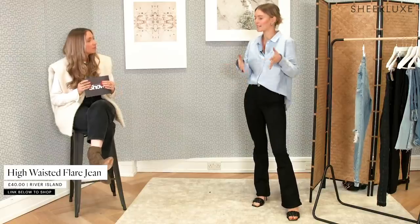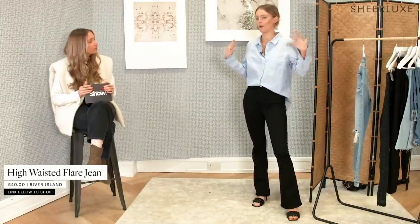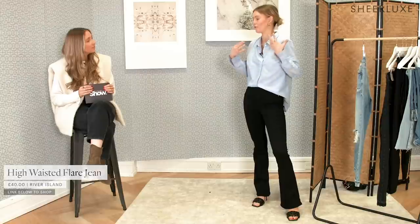How would you style these? I think I'd definitely go for a pair of heels if you really want that maximum leg elongating effect. And then just to balance out the volume in the bottom, something a bit more oversized on the top. So a shirt like this would be great, or a cool boxy jacket or something like that. I agree. Very nice. Fab.